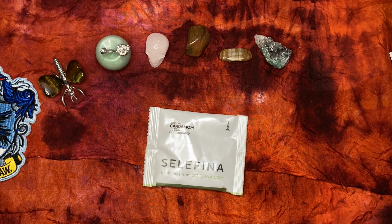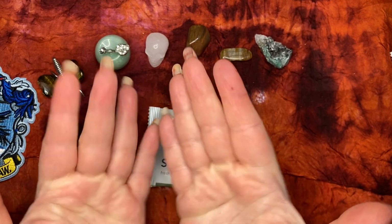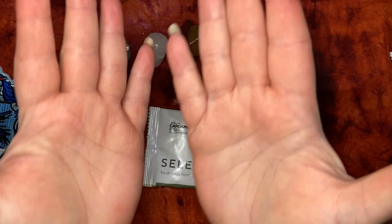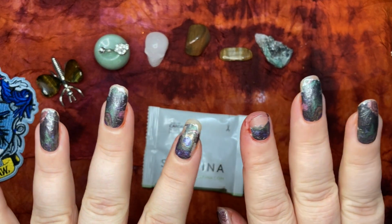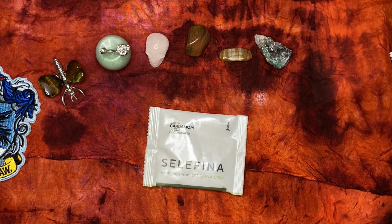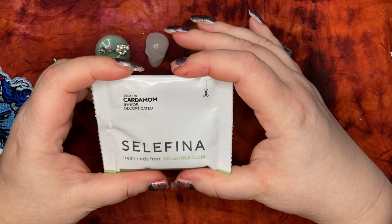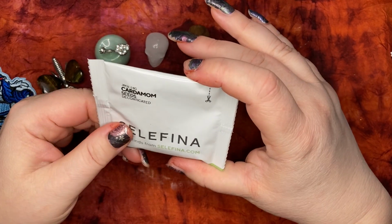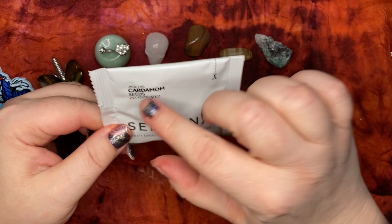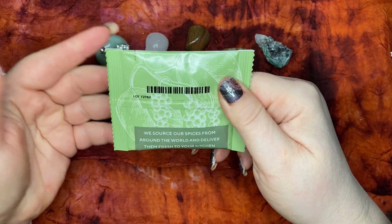So I did all of my dyeing today. As you can see by my hands, I've washed them a million times, and so they are so much better than they were, but you can still see some remnants of dye. So here's to give you an idea of the size of these packets. They tell you you only get a tiny amount. Well, it's 0.39 ounce, this one in particular. But it's really a decent amount for 75 cents.